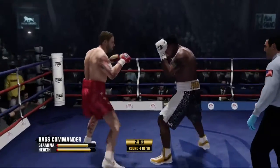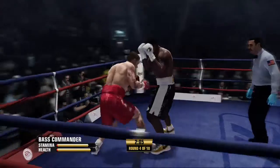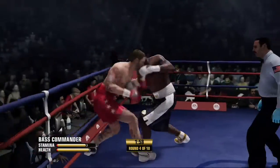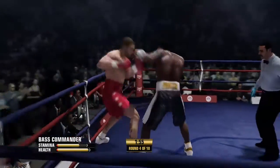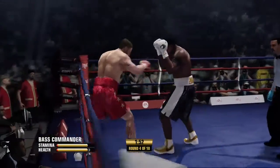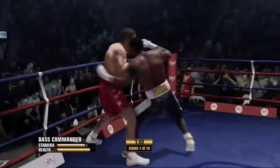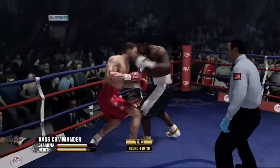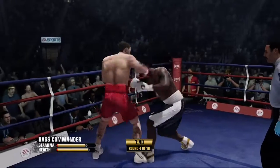Lands flush with the two-punch combo by Kid Dynamite. Keep your distance. He returns the favor with a right hand of his own. The professional's got a little something coming back at him, a counterpunch scored. And now you can see him utilizing the jab.